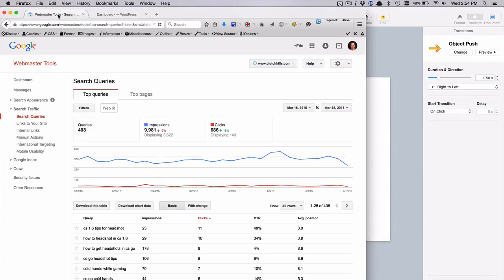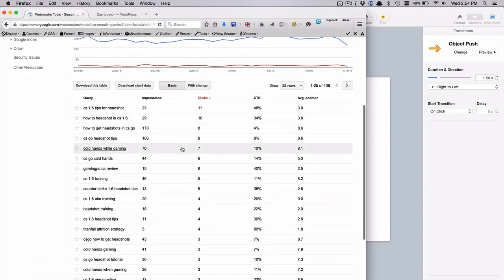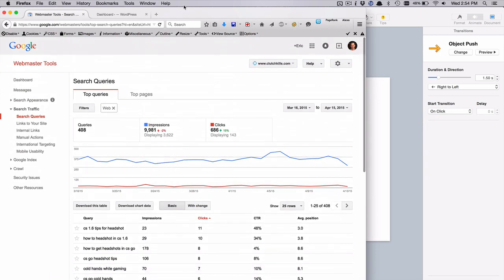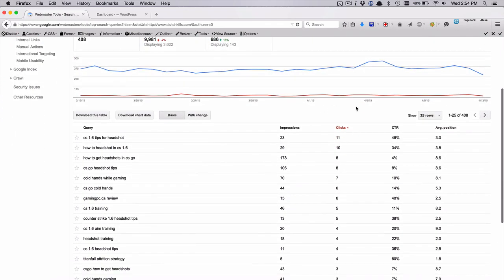I was getting this site here, Clutch Kills. This is going to be my favorite example site, because this is not a profitable niche. No one's stealing any keywords, and this is my favorite example. All right, so here's how you do it. First of all, you go to your Webmaster's website. Then you go to search queries. I've done this already. Then the next step is you want to sort by 250 rows.